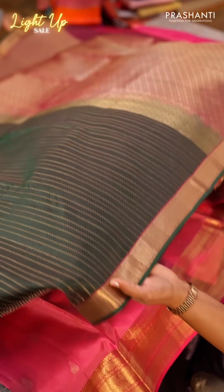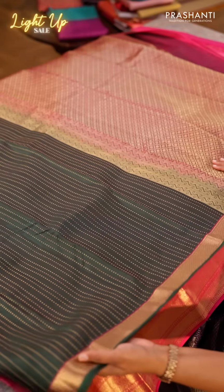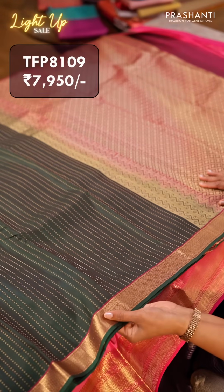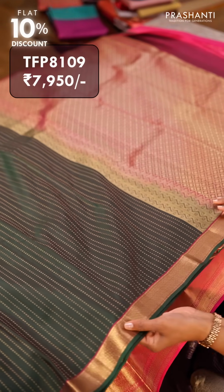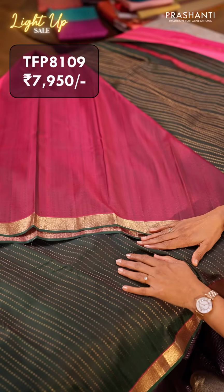Dual tone of green, another beautiful sari. This has got vertical zari woven pattern, very rich and a lovely sari with two-tone border on both the sides, short zari borders with a rich pallu, and this has got a matching blouse.